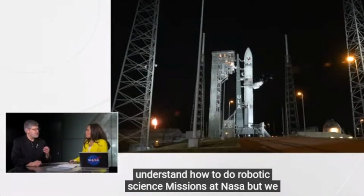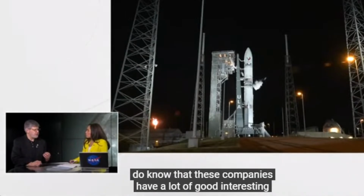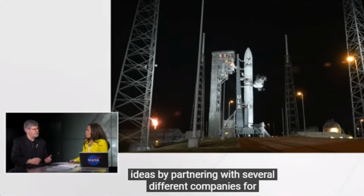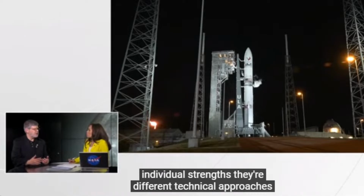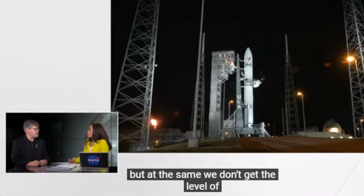By partnering with several different companies for different lunar landing missions, we get to see all their individual strengths, their different technical approaches. But at the same time, we don't get the level of information and we don't have the level of control or direction that we're used to having at NASA. But we think that trade is really worth it.